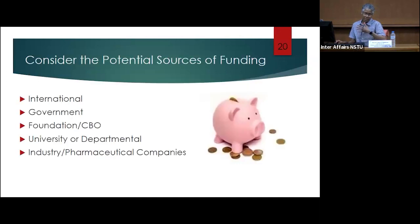One of the things that we think about in the planning aspect of it is first we identify what is going to be the source of the funding that we will apply for. There are many, many different potential sources of funding, including the international grants, national government grants, foundations, university or departmental grants, or even industry or drug companies. They are also very much involved in funding research, both medication trials, device evaluation, as well as behavioral research studies. So industry can also be an important area to receive your funding.